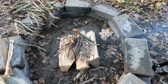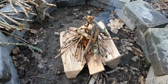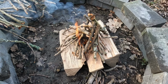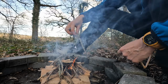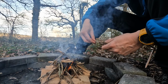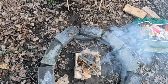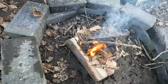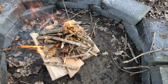Okay, so the wood is really wet. I'm hoping it's enough just to get it going. Just taking it easy for now. Hopefully we're in business. Right, he seems to get in there, but you can hear how wet that is.